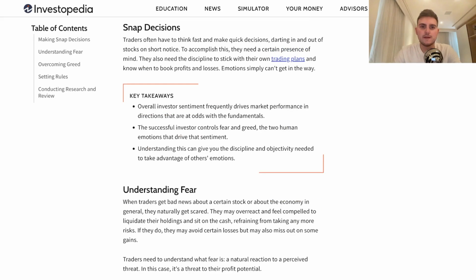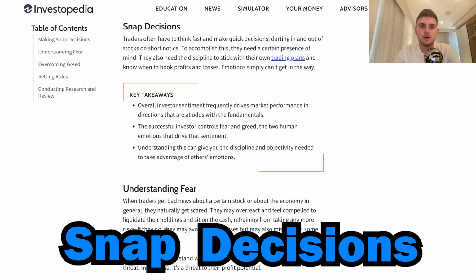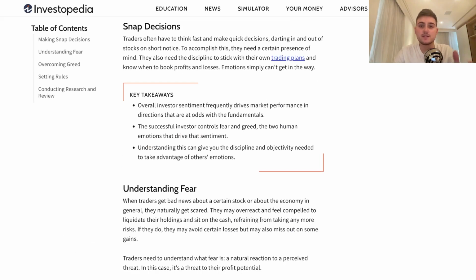So one of the things is snap decisions. Traders often have to think fast and make quick decisions. This is super true. I mean, obviously there's time frames in trading. You can choose to trade on a 1 day chart, which means you only really have to check the chart once a day. Or you could trade on a 1 minute chart where you have to check it every single minute. So it really is up to you and what time you have as a trader.